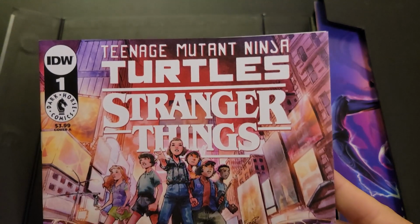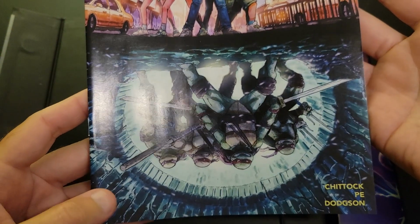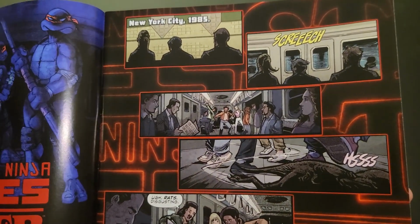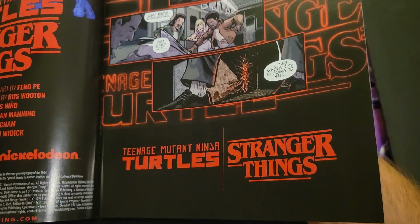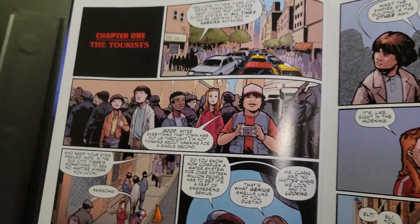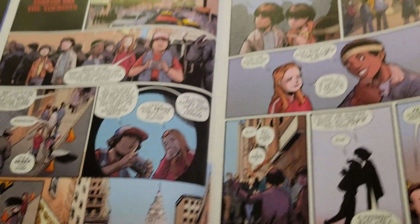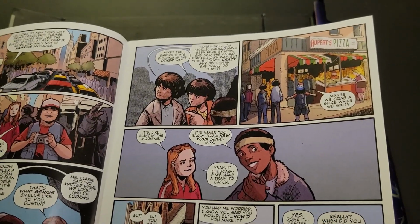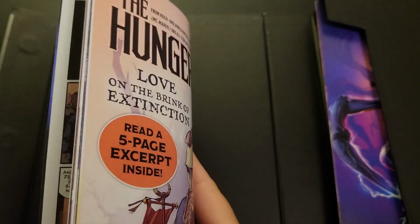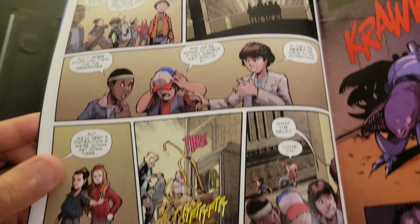Then we got the Turtles Stranger Things #1 mini-series here. And yeah, this was a lot of fun. This is more or less setup than anything else. If you like Turtles and Stranger Things, you're probably gonna be pretty thrilled with this. So, definitely a few surprises, as always happens whenever they do mashups. You see a lot of the colliding of ideas.